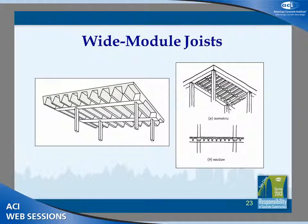More modern systems with a wide module joist. Some people call it a pan system or a skip joist system. Here we're looking at spans that reach 40 to 45 feet. The beam here, in order to be economical, needs to be at the same depth as the joist system. So often this is a post-tension beam. But again, you can have a very long span to depth ratio here, if you will, using the voided slab concept. And so these are different ways that this concept, as you can see, has evolved over the years.